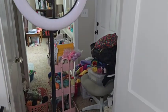I don't want to fill my hallway. This is why it's full. I don't want it to be any more. Anyway, so I'm just gonna kind of move this around as needed. Yeah, let's keep going.